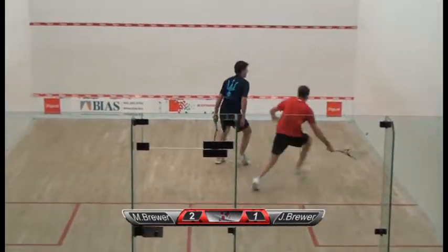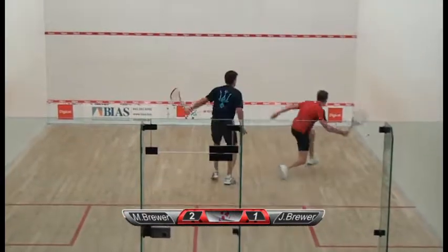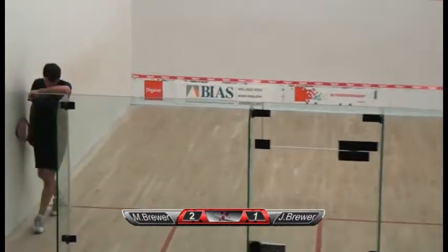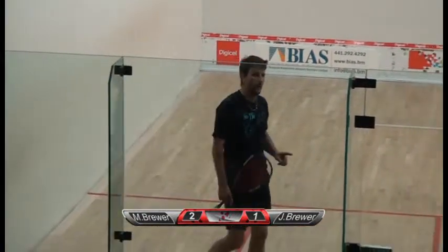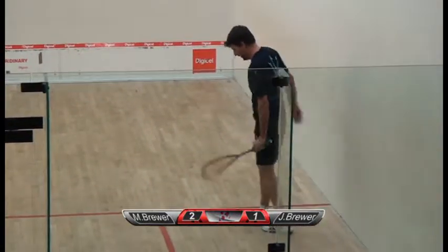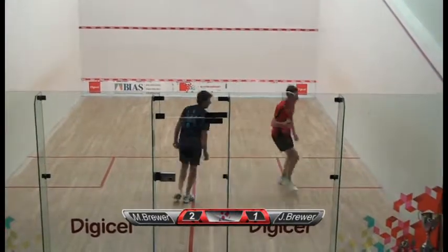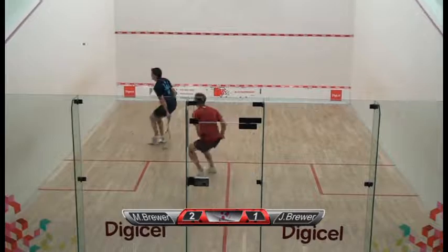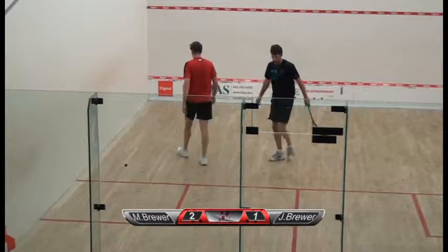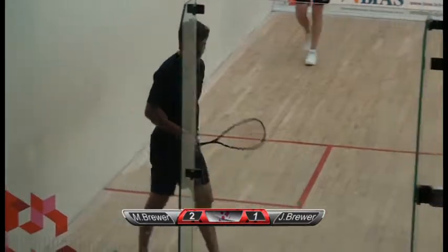Great get. Jan is covering some ground. Plays the ball off the back wall, and nearly retrieved another good drop from Murray. That was a great point. Good length and a nice boast. Two good lengths there in a row from Murray. First one, Jan dug out of the back corner. Second one, not so lucky.